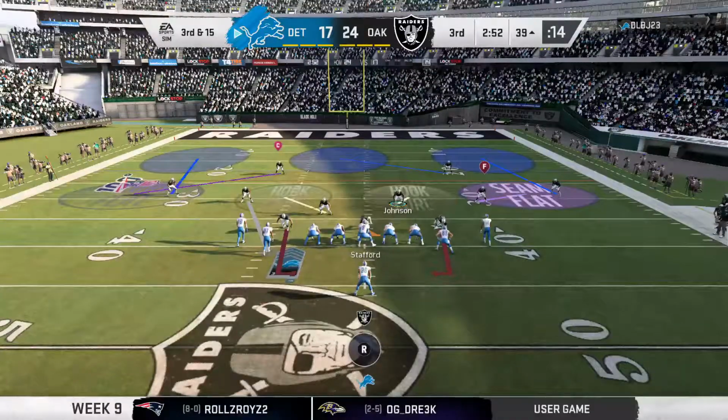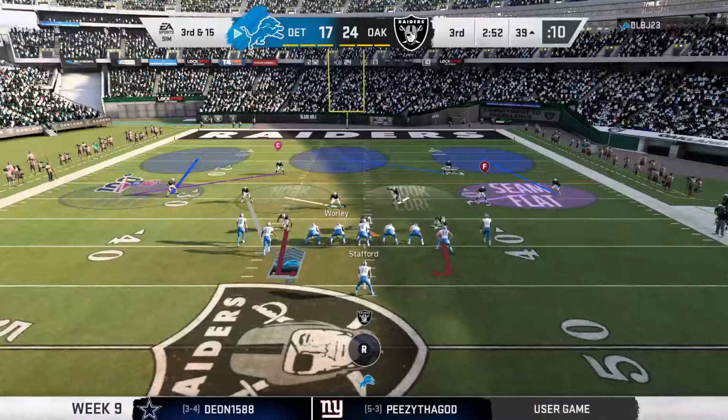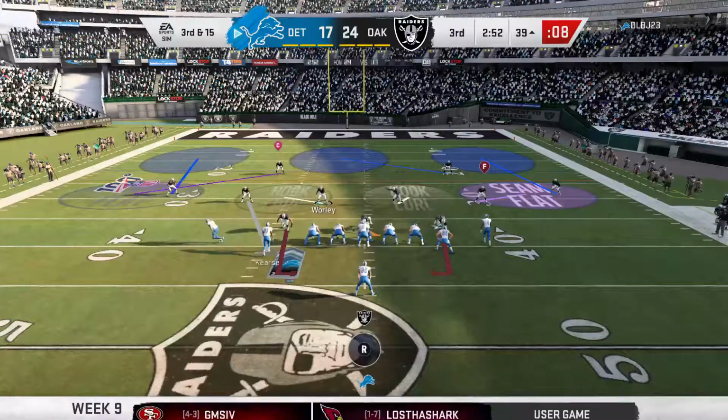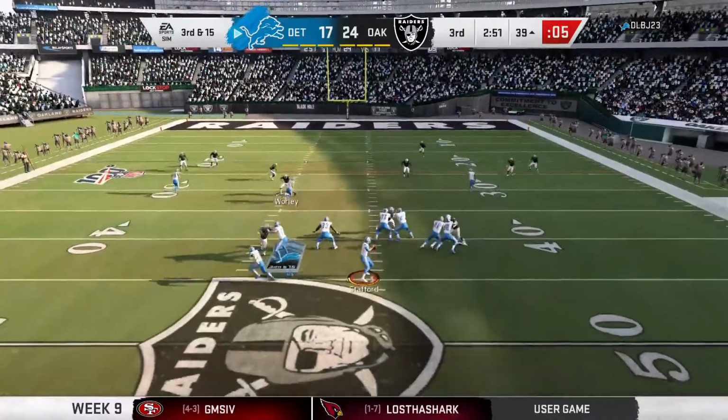Hey, D-line, let's get in there. Let's get in there now. Everybody, hey, Zoo. I got it. Hey. Watch the flood. Watch the flood. Now Stafford.